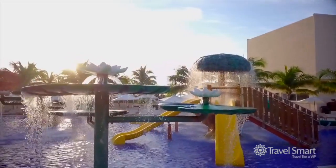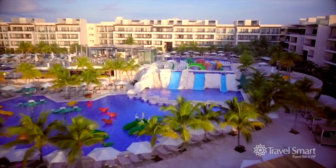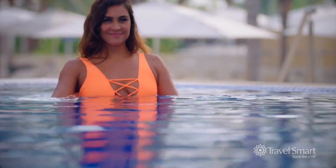The splash park features water slides, spray grounds, and crystal clear pools amidst tropical gardens. It's summer fun for kids and adults alike. Or relax in any of our 10 other pools placed throughout the resort.